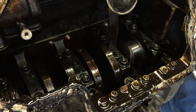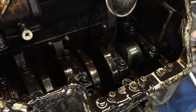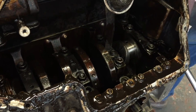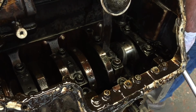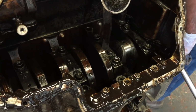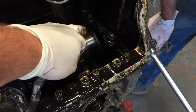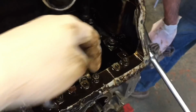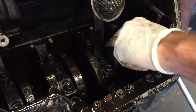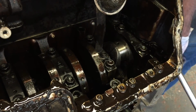getting a new engine. I suppose Chris will have to weigh up the price of what it's going to cost, but I'd be inclined to throw a second-hand rod in it. Really? Yeah, and take a chance. New shells, get new standard size shells. And this here, can we file that out, that imperfection? I wouldn't want to go with a file, but possibly a bit of wet and dry, just if there's a little raised bit. It might be where it's bruised, it might be slightly raised.